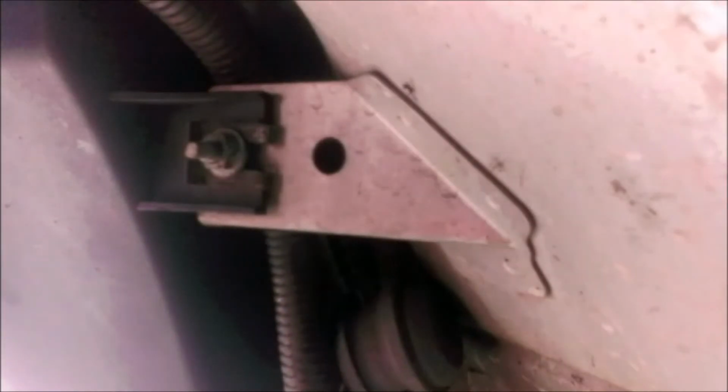If not, we will probably change the purge valve on the engine, and if that doesn't improve it, then that suggests that maybe the valve on the tank may have gone wrong again.